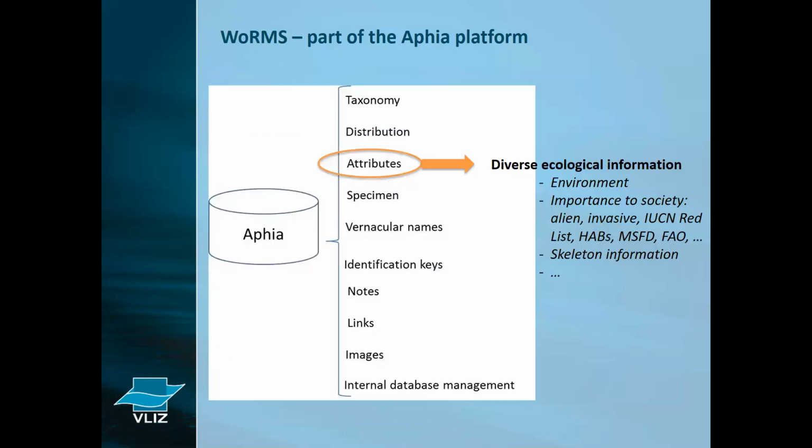Now, there's also a lot of ecological or attribute traits information in the database, and these vary from biologically linked to ecologically linked and importance to society. And this last category already has received a lot of attention as it is a highly relevant topic. Importance to society includes, for example, the World Register of Introduced Marine Species and the documentation of the IUCN Red List categories into WoRMS. Skeleton information has specifically been added upon request of ecologists, specifically whether the skeleton contains calcifying elements or not, as that helps them in their research on ocean acidification.